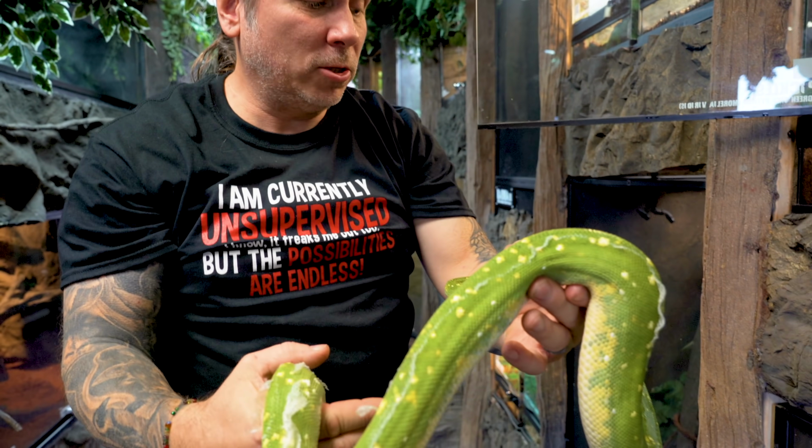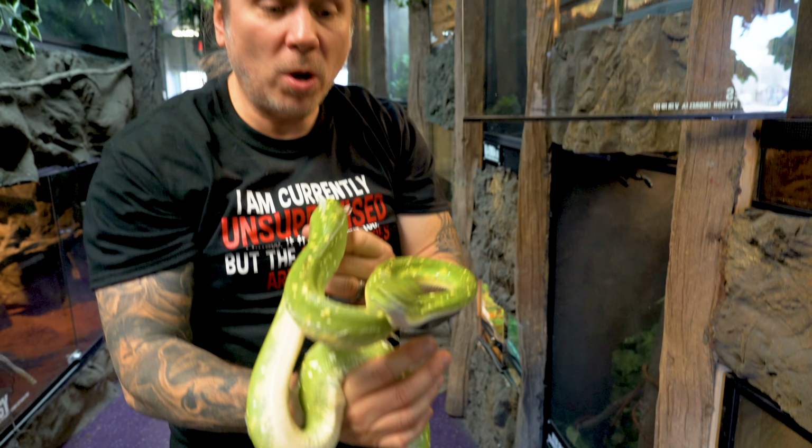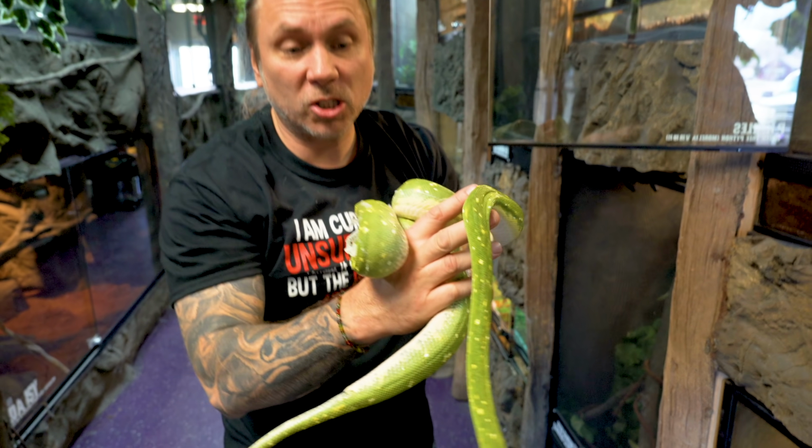And that's the thing about green tree pythons. They really do get a bad rap for being a really bad animal, but once you have them out, they're relatively good. You can see Pickles, even when it's in the cage, will be extremely defensive, but once out of the cage is actually a pretty good animal and can actually be handled really well.